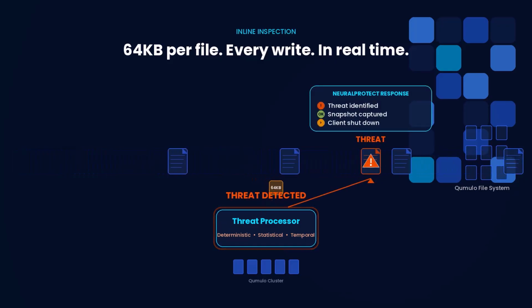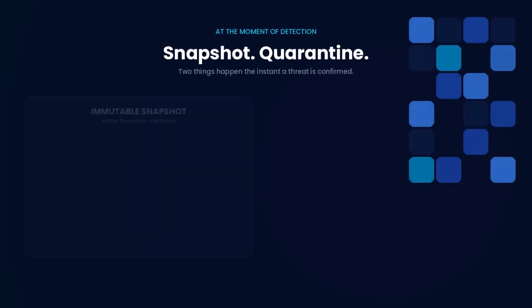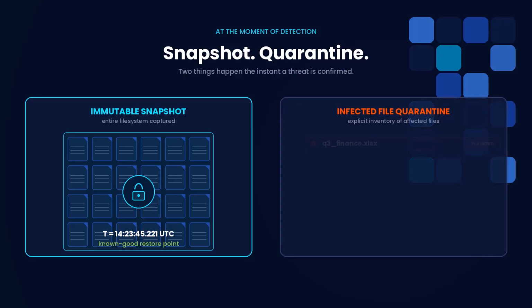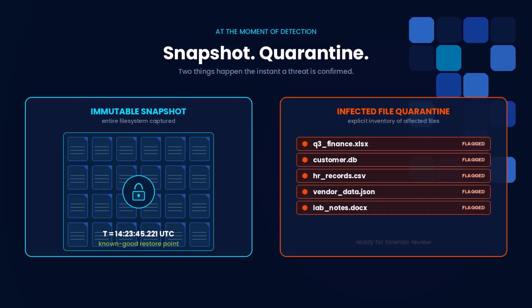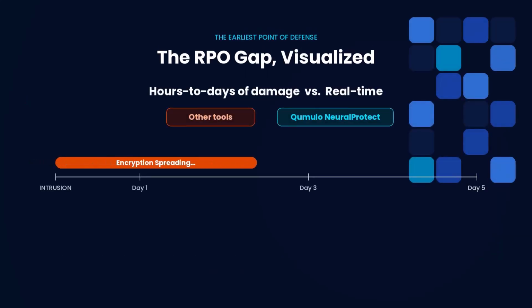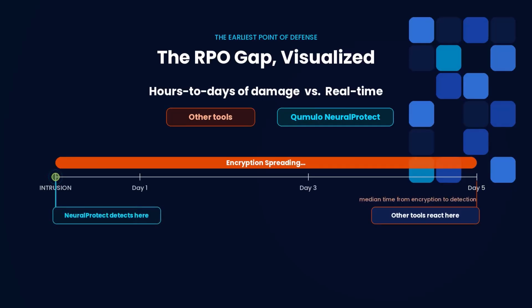If NeuralProtect detects a ransomware attack, it immediately takes an immutable snapshot of the entire file system, providing a known good dataset to roll back to. It also immediately quarantines the affected files for analysis, providing an explicit inventory of affected files to speed up recovery. NeuralProtect closes the RPO gap, detecting encryption in seconds.